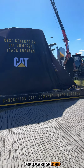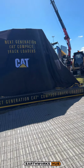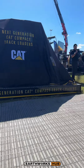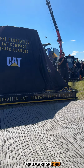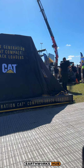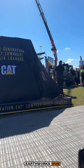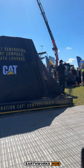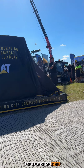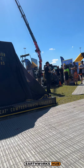Well, it's a very warm welcome to everyone who's joined us here on the Westrac site at Diesel Dirt and Turf. Thank you for coming along and joining us today. We're really excited to be revealing our new CAT next generation compact track loaders. This is the very first machine that's arrived in Australia, the only machine that's in Australia, and we're delighted to be showcasing this to you today here in Sydney. My name is Rowan Mills, I'm from Caterpillar, and it's my pleasure to introduce this machine to you.